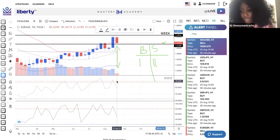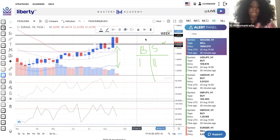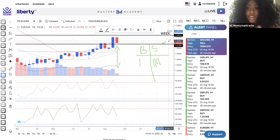So anybody with eyes can answer this question. Are the stochastic and RSI facing up or down? And is this confirming a buy or a sell? Somebody with eyes, tell me what's going on. Down. Yep, sell. Down, sell, down, sell, down, sell. Exactly. So we're going to go ahead and give the sellers 2 more points. So we can confirm that for the week, the sellers are in control.